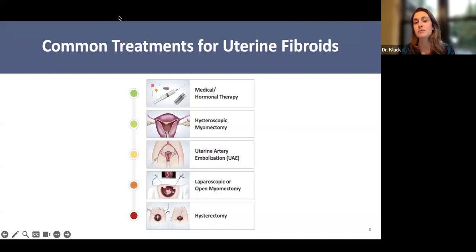Polyps are just extra growths of tissue. People can form polyps in their nose or their colon and need them removed in other organs too. But when you form them in the uterus, they're in that lining of the uterus. And they often cause bleeding in between periods or heavier periods, or sometimes can cause infertility. So when we find a polyp, like on an ultrasound, we usually recommend removing that.